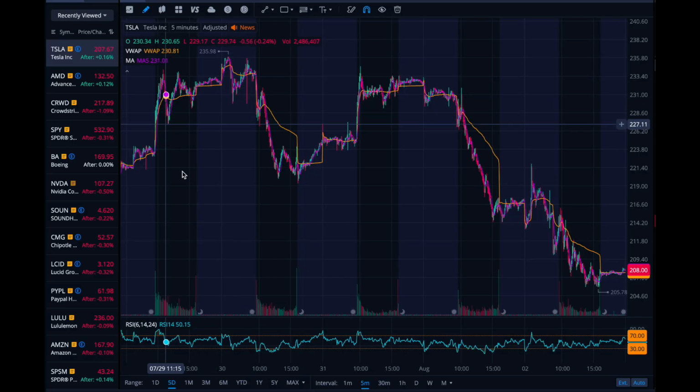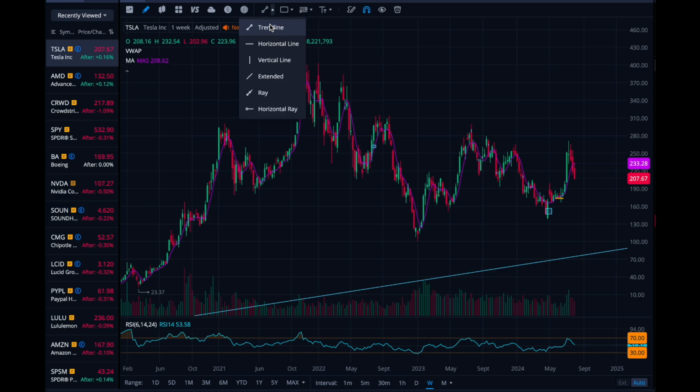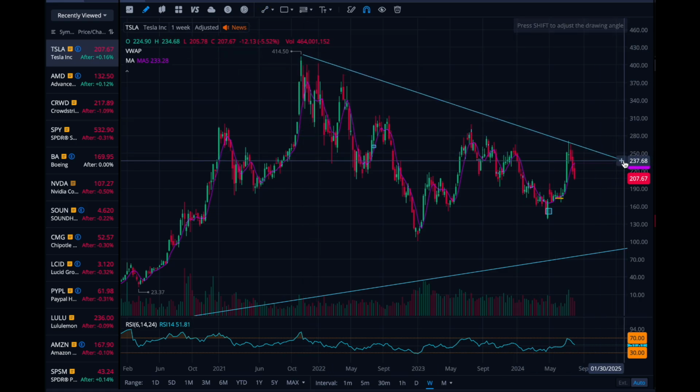Let's just go through some stocks and see what we're looking for in regards to levels. We're going to start with Tesla and we'll just start mapping it out. So looking at Tesla, we can see that there's clear resistance forming right here.